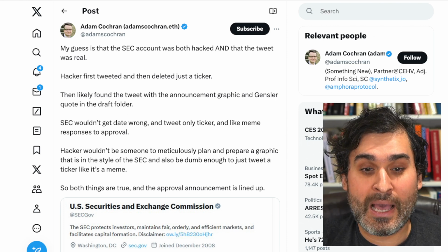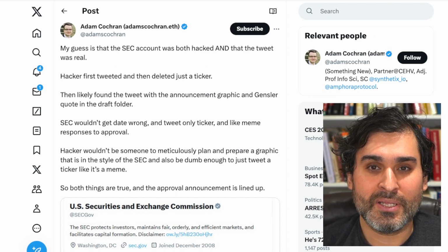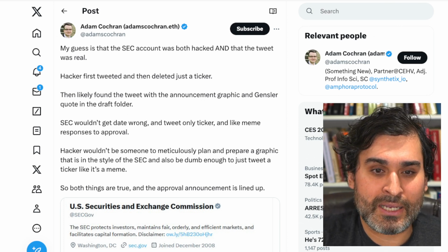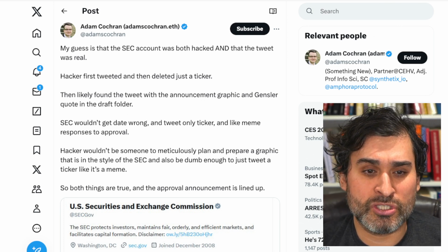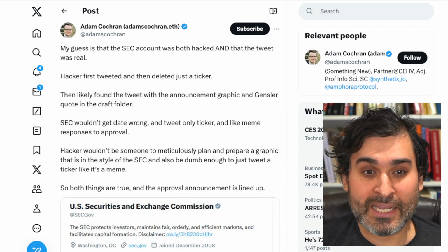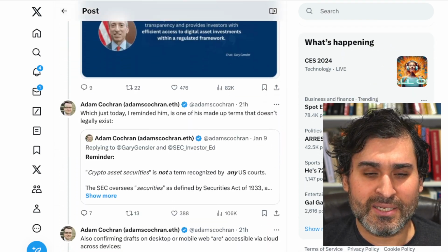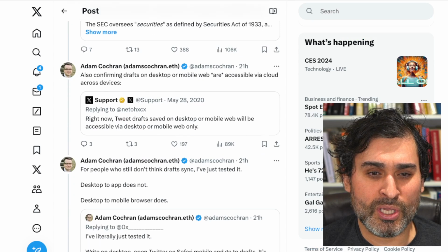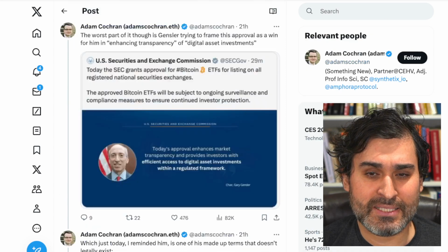The other thing that happened is, as responses started to come in to that post, the SEC account started liking some of the meme responses. And here he's saying the hacker wouldn't be someone to meticulously plan and prepare a graphic that is installed at SEC and also be dumb enough to just tweet a ticker like it's a meme. So both things are true, and the approval announcement is lined up. That's where the understanding was yesterday. And then Adam, in his famous style of having really long Twitter threads, went through it and presented a whole lot of what he thinks is evidence of how his theory makes sense.